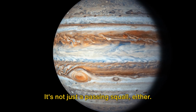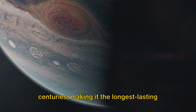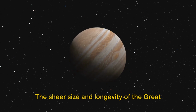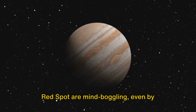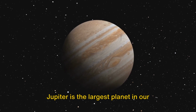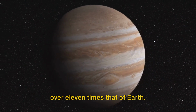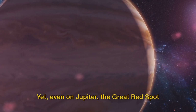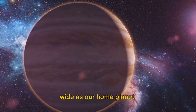It's not just a passing squall either. This is a storm that's been raging for centuries, making it the longest-lasting known tempest in our solar system. The sheer size and longevity of the Great Red Spot are mind-boggling, even by Jupiter's standards. Jupiter is the largest planet in our solar system after all, with a diameter over 11 times that of Earth. Yet, even on Jupiter, the Great Red Spot is a standout feature, measuring twice as wide as our home planet.